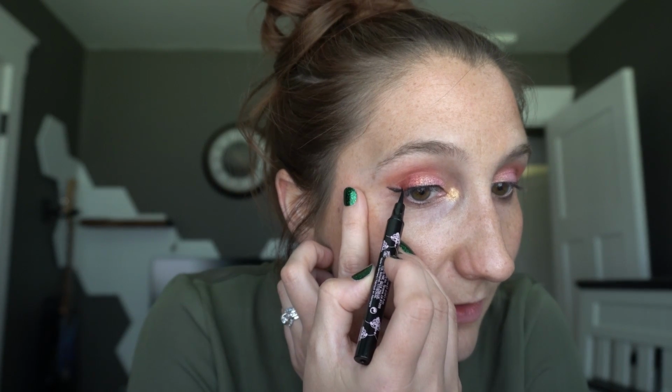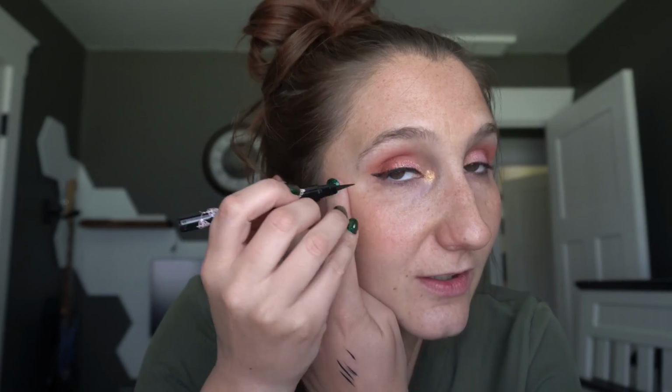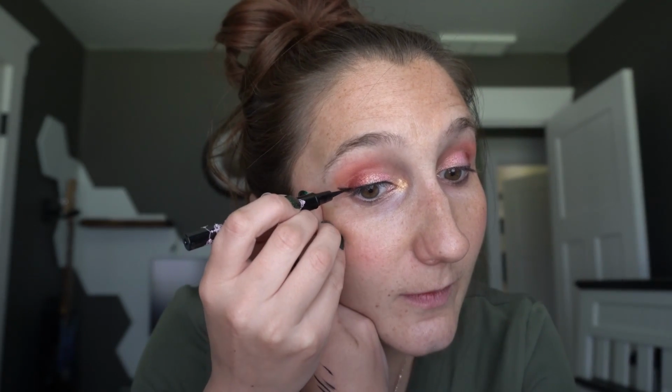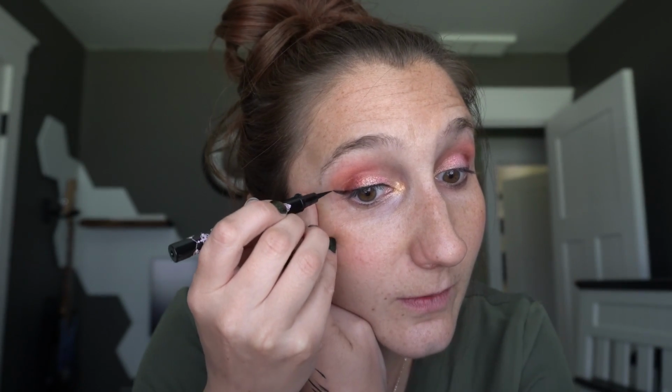And this is usually where the felt tips fail for me, and this is doing the same thing. It's not precise. That's my biggest complaint with the felt tips, is that the ink never really gets to the end. So I can't create a really super crisp and sharp wing with them. If you have any tips, please let me know.